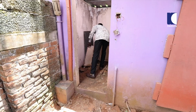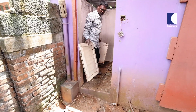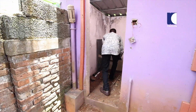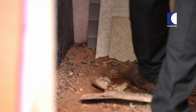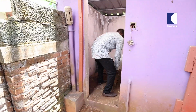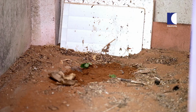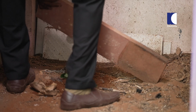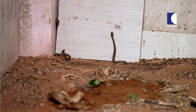Oh, here is another snake. I have shaken it off from the wooden plank. I don't know how many snakes are here in total, but clearly there is no shortage of snake holes around. Here too, a couple of snakes. That's 6 so far.